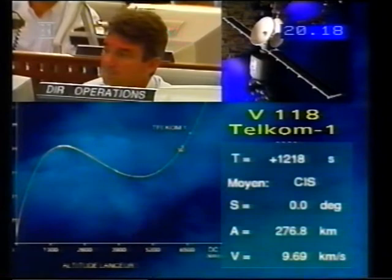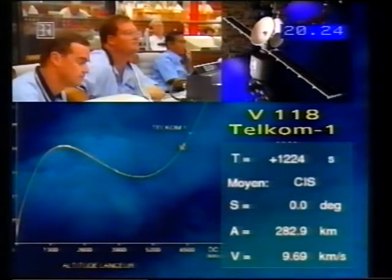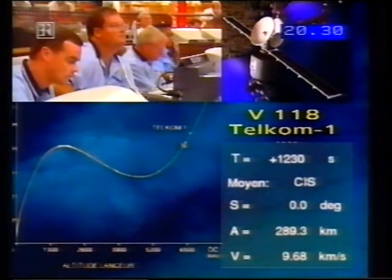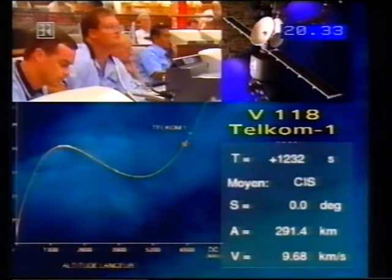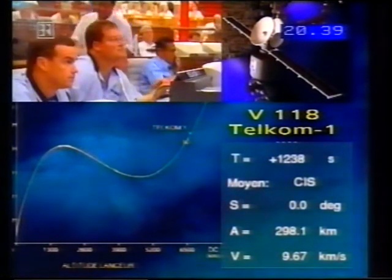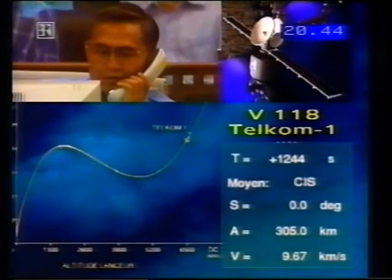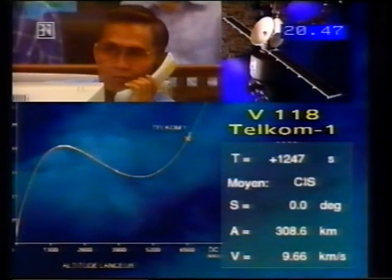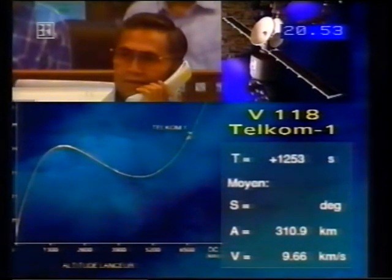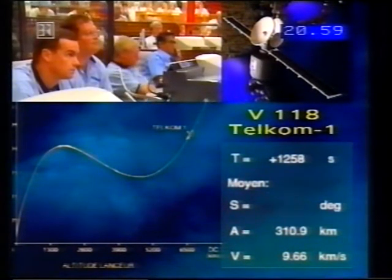And we have lost signal by Ascension. We are tracking by Libreville alone now. And we have half a minute to go before the third key event of this flight. And our velocity is almost up to the 9.7 mark I told you about. Now the launcher ensures all the separation conditions.